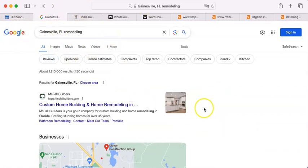The reason that I do that is because Google is responsible for about 96% of the traffic on the internet. 96%. Let that sink in. If you had 96% of all the remodeling jobs in Gainesville, Florida, and the whole county, think about that. Not that I can promise you that at all. It's just that this is such a monopoly.